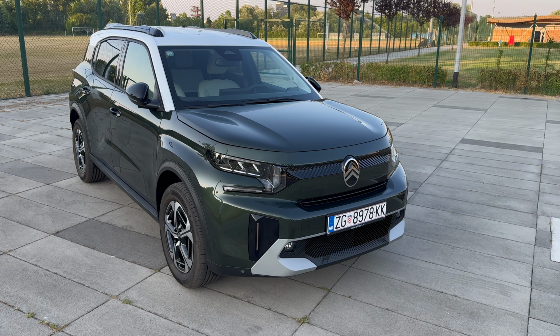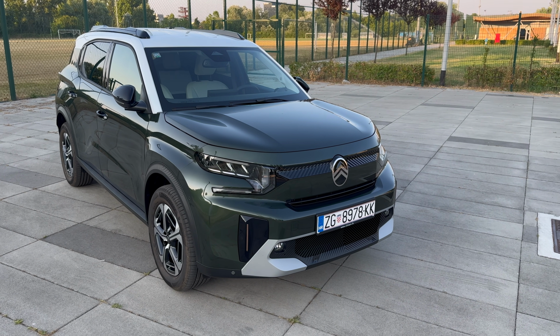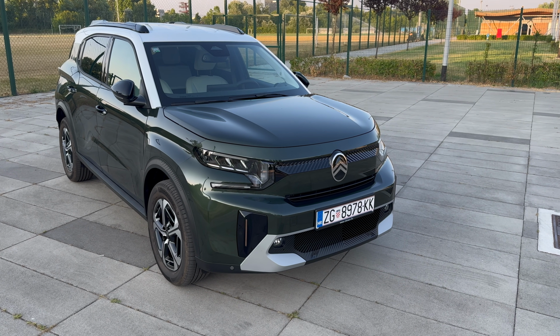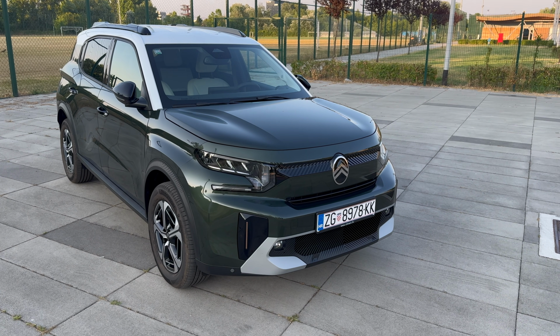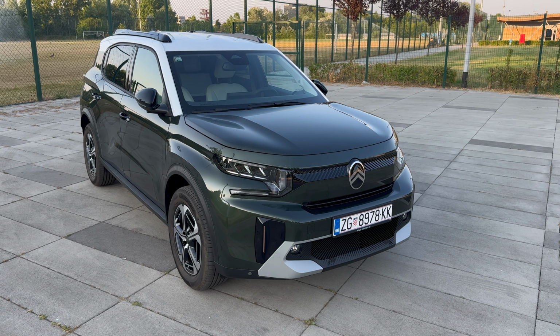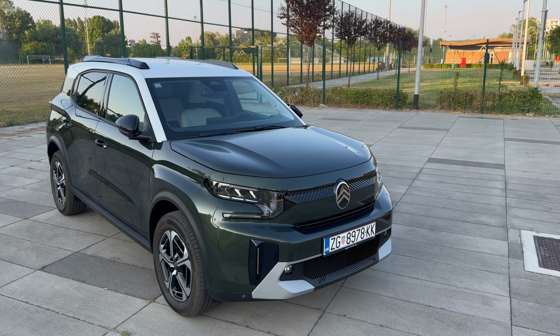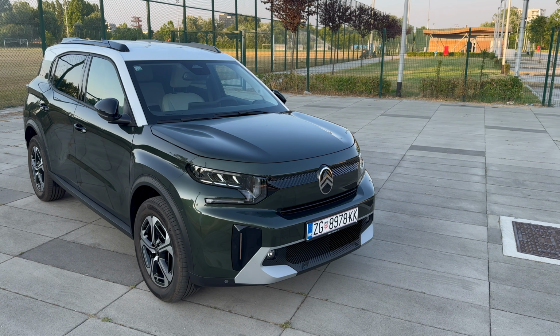Now, this is interesting. We have the new MildHybrid. Inside is the 1.2 liter 3-cylinder turbo petrol producing 136 horsepower with additional electric motor that aids it. So it's 21 horsepower, but it's not combined horsepower. It's limited to 145 horsepower. It's linked to, again, 6-speed e-DCS automatic transmission.